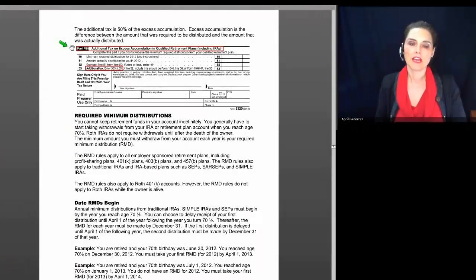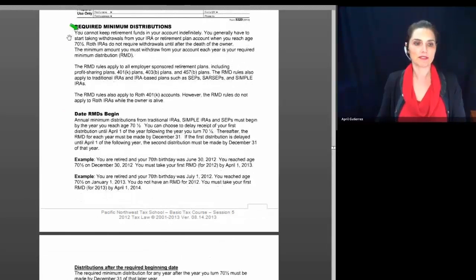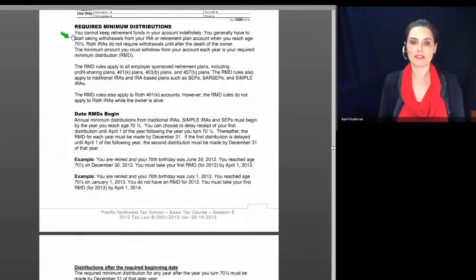Since we're on the topic of required minimum distributions on Form 5329, I felt this was a good time to introduce the topic of required minimum distributions. You cannot keep retirement funds in your account indefinitely. You generally have to start taking withdrawals from your IRA or a retirement plan account when you reach age 70.5. Roth IRAs do not require withdrawals until after the death of the account holder. The minimum amount you must withdraw from your account each year is called your required minimum distribution.